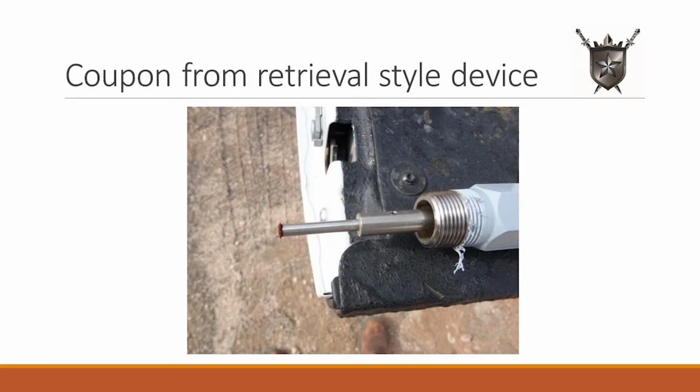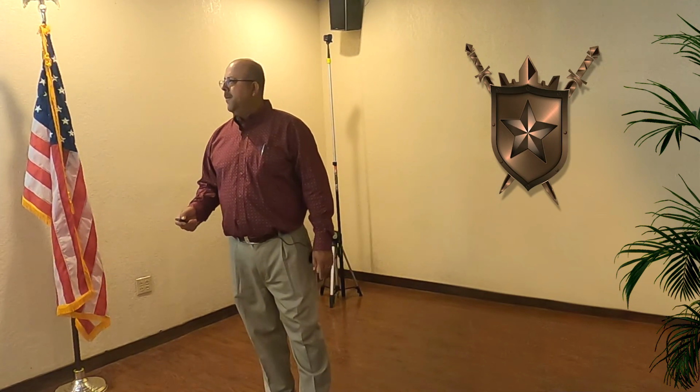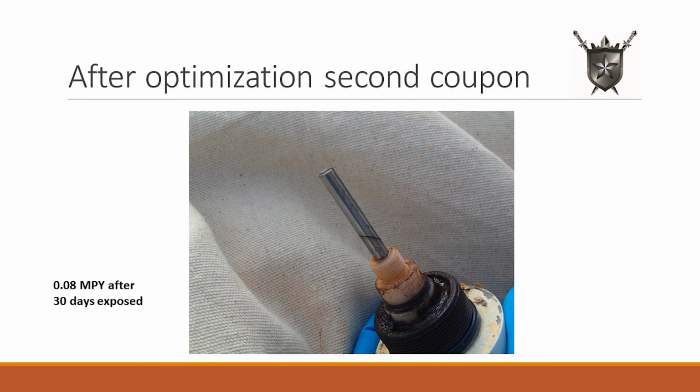And here's a shot of the original coupon from the retrieval cell coupon. It's the very tip of the coupon versus the Excalibur Shield, mimicking the low-lying area in your terrain. So now, another 30 days go by, optimization. We have to incorporate more pigging, maintenance pigging, inhibitor, maybe some biocides, 0.08 MPYs. Look at our coupon. So that's how your pipeline's looking at a low-lying area.